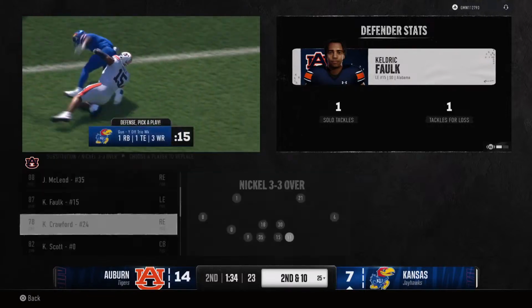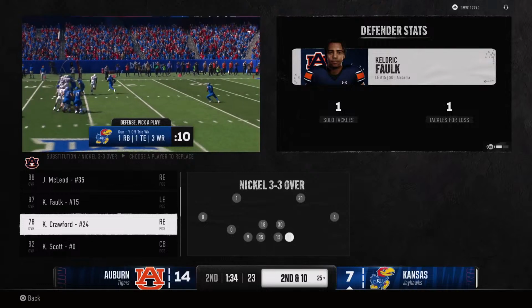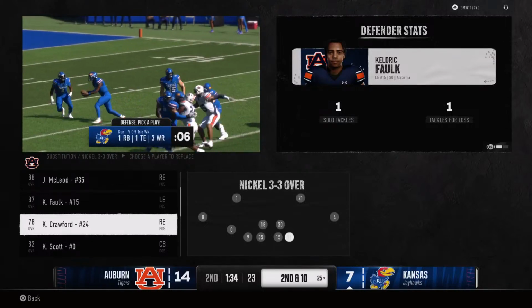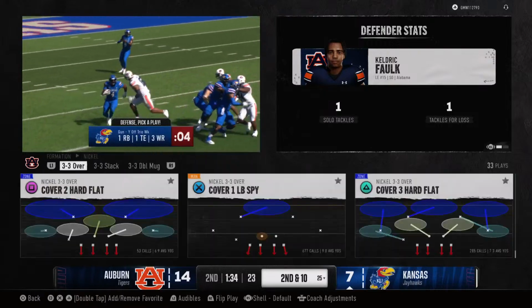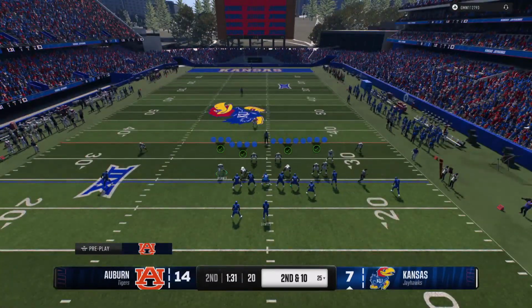Like, I have to balance all of those things. My defense is a little bit tired. I can't put on the field, but I got to be aggressive because this is a back-and-forth type game, so a lot to process and think about. Got stuffed on first down. It's 2nd and 10.